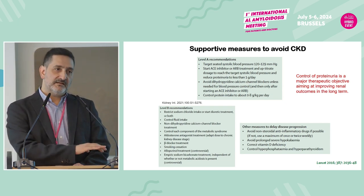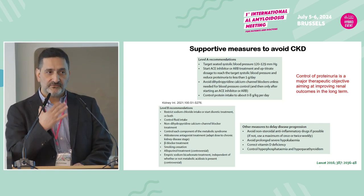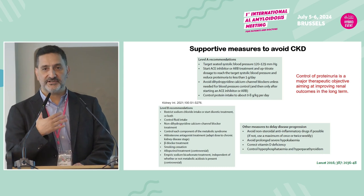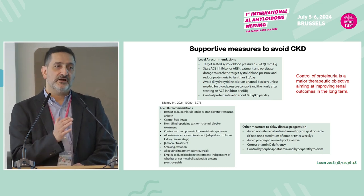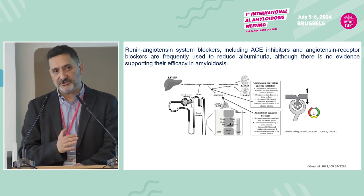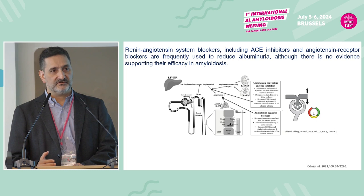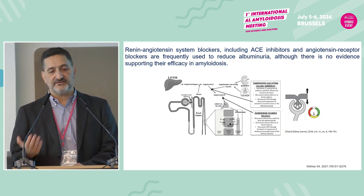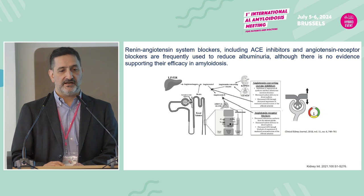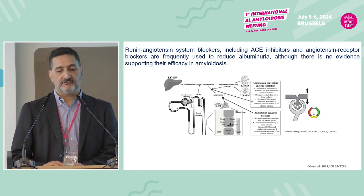So, I said at the beginning that it probably is not specific for the diagnosis, but it is very useful for the follow-up. If you are able to control proteinuria, the disease is going better. And we have many treatments that could be used for other indications, cardiac disease, hypertension, but also are able to stop the proteinuria and help the kidney to avoid end-stage renal disease.